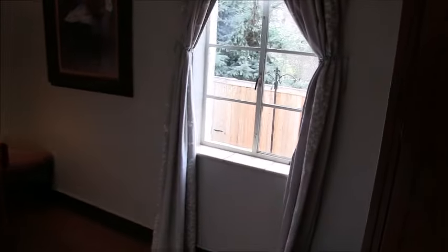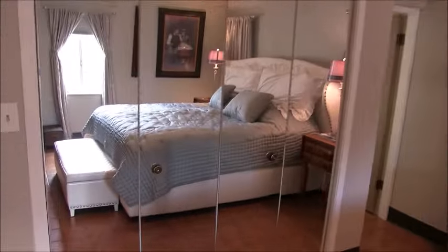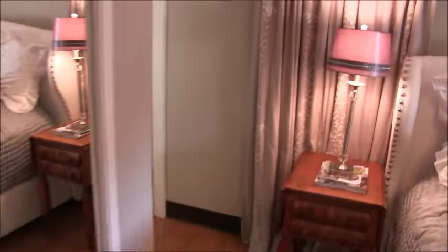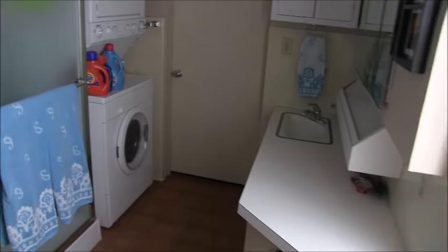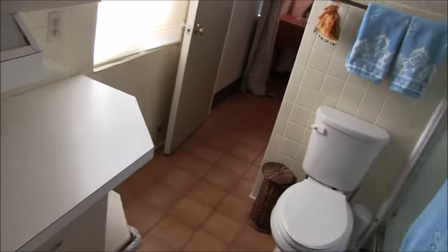Looking out over the backyard. It has mirrored closet doors here. And here's the master bathroom, which has the laundry in it. Nice size shower there. And this is a door to that other bedroom. It was not a closet door after all.